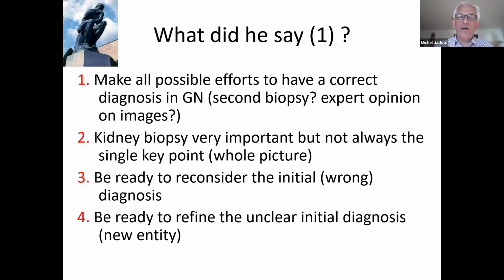So what did I say, to summarize? Number one, the first lesson is making all possible efforts to have a correct diagnosis in glomerular disease. The second biopsy, expert opinion on images, is certainly worth the effort. Second, a kidney biopsy is very important, not always the single key point; the whole picture, the family history, the urine test. Third, you should be ready to reconsider the initial diagnosis if the picture over time does not fit. And I've shown you an example of wrong diagnosis in my hospital.